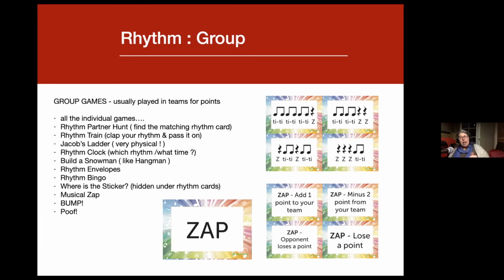Now, it can be quite tricky, so you might have to really walk them through it a few times before they get the idea of how to do it without upsetting the beat, because obviously you don't want everyone starting and stopping all the time. You want it to be a continuously moving train. So that's a fun one and very good for their ears and keeping their beat and rhythms going.